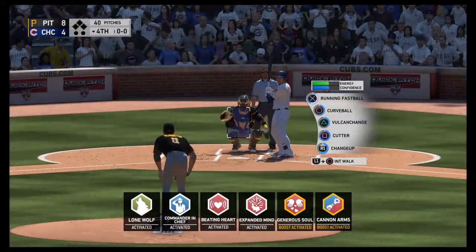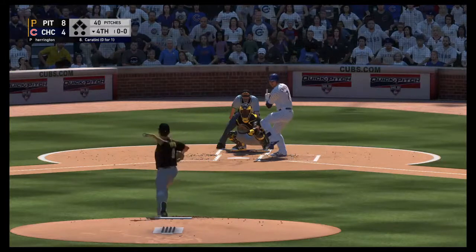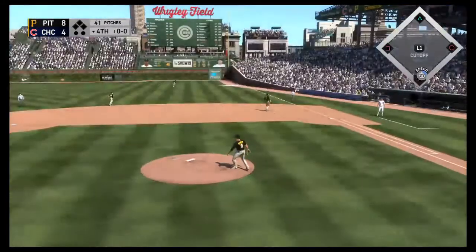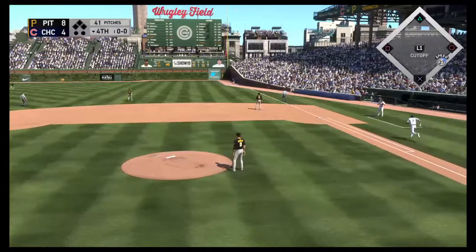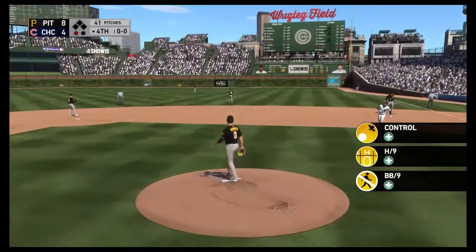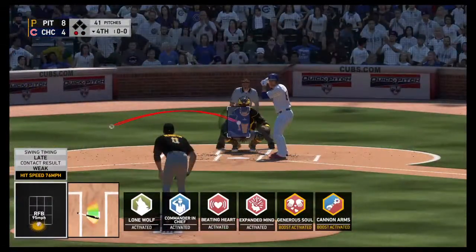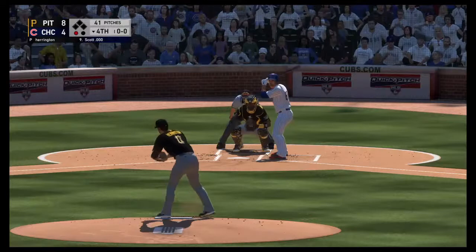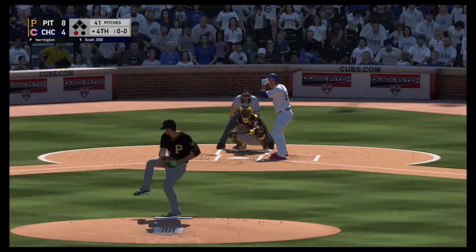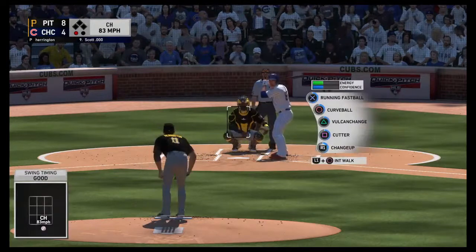So digging in now, Victor Caratini comes into this at-bat 0 for 1 in the ballgame. Lots of baseball left in this one as we're still early on, but you don't want to fall too far behind. They're already down by a bundle, and one of the things you want is your leadoff guy to get on and set the table for the big boys to start driving in some runs. First pitch on its way. A ball and no strikes.